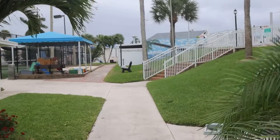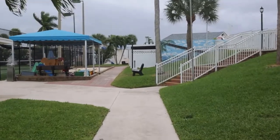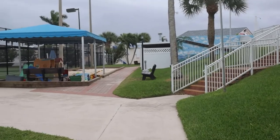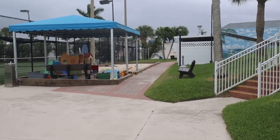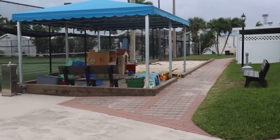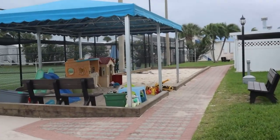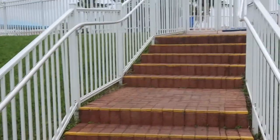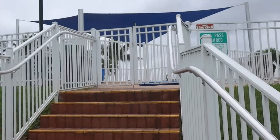Now, as we're walking up to the pool area here, you can see on the left there's a little playground full of sand, a very popular place for parents and the younger ones. And now we're going to go up the stairs to the pool by the recreational hall.